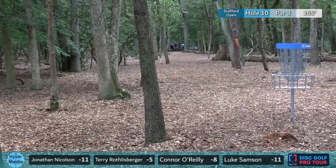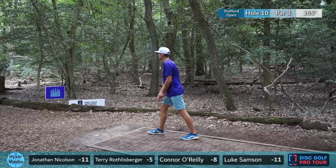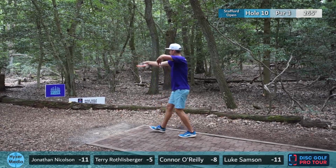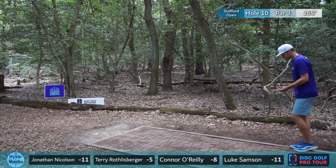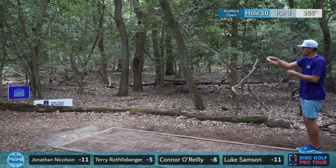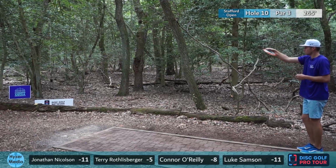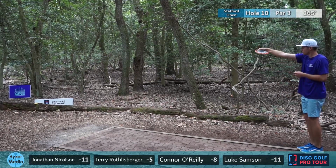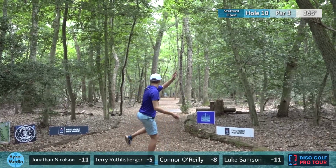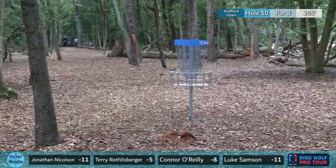Or maybe a thumber. Right, like we seen in round 1 from Phil. I still have got to get out there and try that. Certainly makes you think of what other types of shots that are kind of outside the box that you could throw in other holes or other courses. You think you have your game plan on a lot of different holes, and then you see something like that work so well.